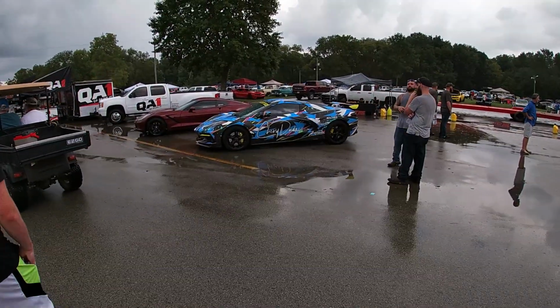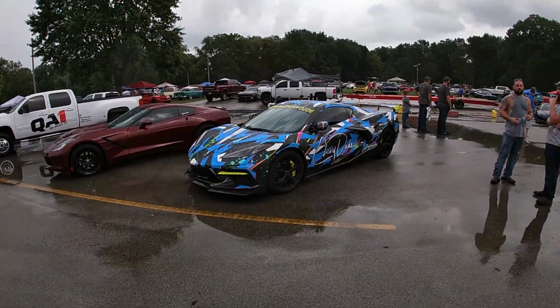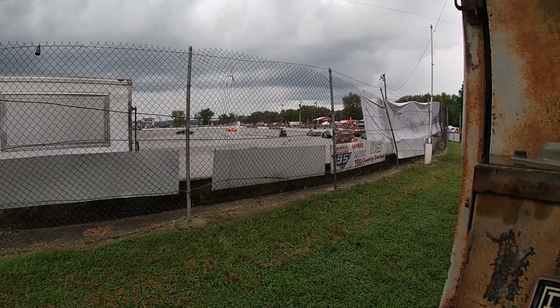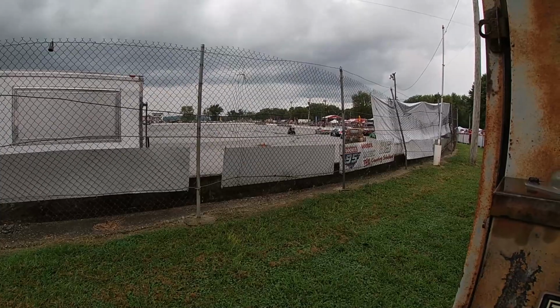Got Chevy Dude C8 right here. That wrap is badass. This thing looks crazy, dude. I love that. We pretty much made a whole circle around this drift pad right here. There's nowhere good to stand. Hopefully you guys can see pretty good from here. I want to see these next people take off.